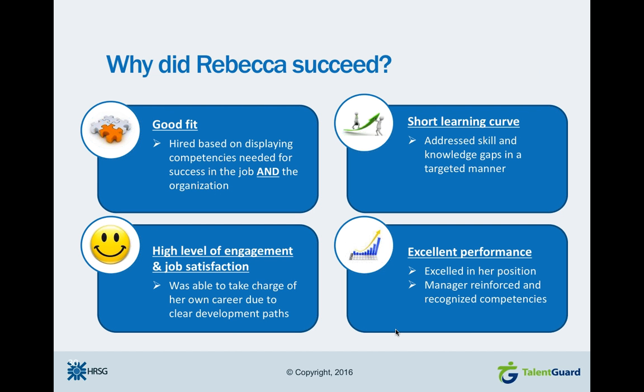So let's look at our last vignette, vignette number 3, which deals with hiring a well-aligned candidate. So here's Rebecca. Rebecca was hired as a customer service rep due to the competencies she brought to the job. During her interview, she really impressed the interviewers with her achievement orientation, initiative, and client-focused competencies, which were deemed to be really critical for success within the organization. The company used a behavior-based interview method in hiring Rebecca.